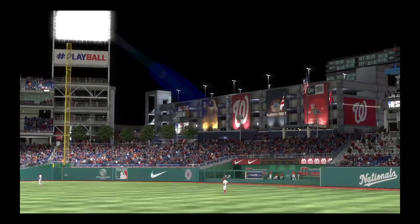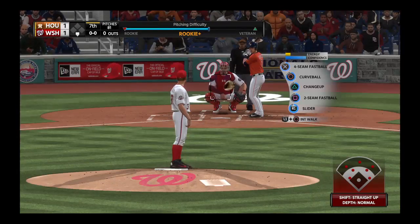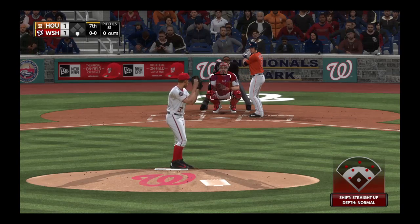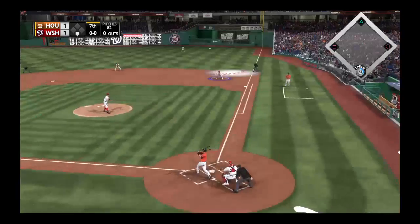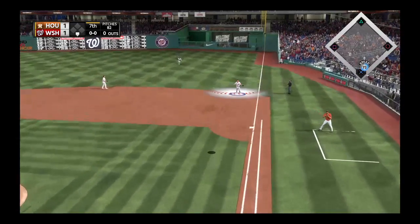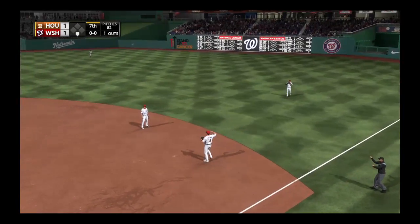Back here at Nationals Park, all square at 1 as we get set to start the 7th. But before we do, let's take a look at the game summary to this point. And that'll bring up the former first-rounder Alex Bregman. And guys, 7th inning already. Hey, I'm not complaining, but this one's been flying by.